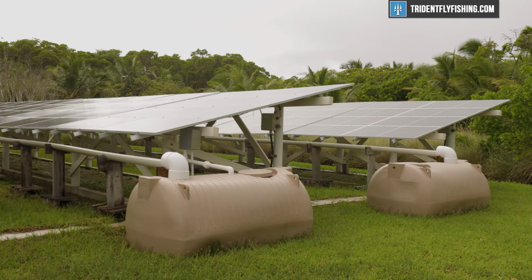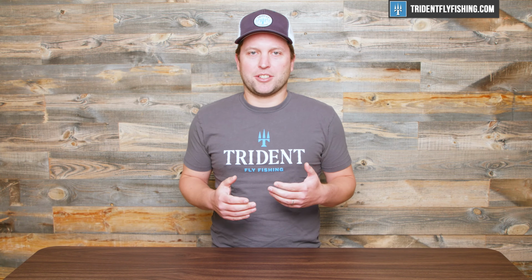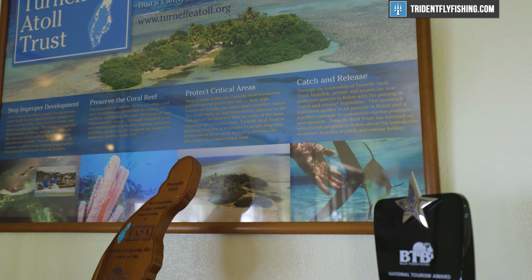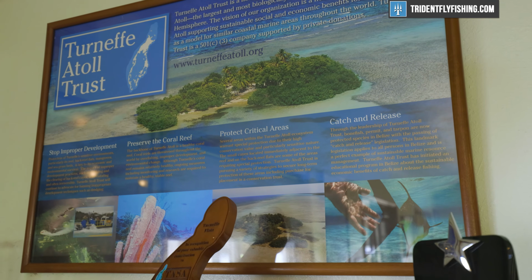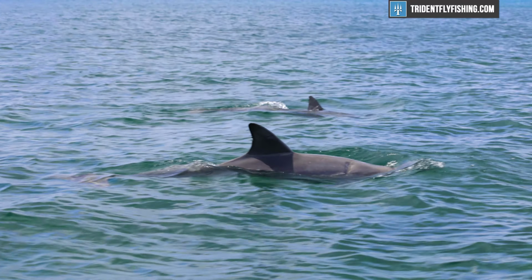They're completely off the grid, it's almost entirely solar powered, and they've even started their own conservation organization, the Turneffe Atoll Trust, to preserve the entire atoll. So if you stay there, you're not only gonna get great fishing and great service, but you'll be contributing a little bit towards conservation as well.